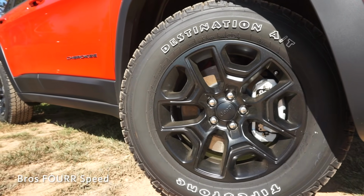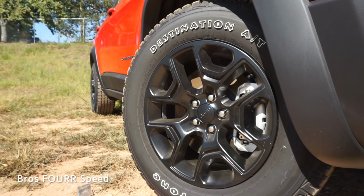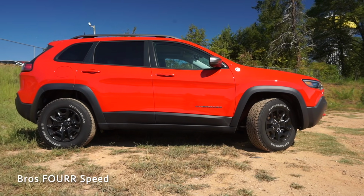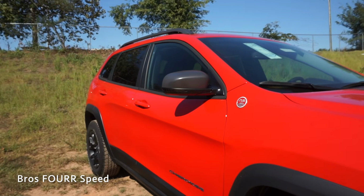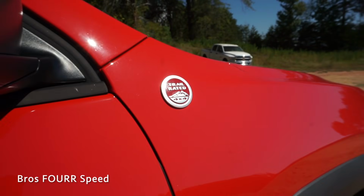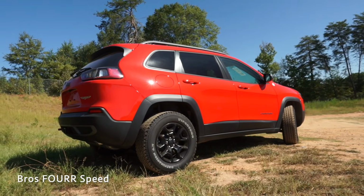Moving to the side, this has a set of 17 by 7.5 inch black alloy wheels wrapped in Firestone Destination all-terrain tires. Disc brakes are in all 4 corners. As we make our way up to the side mirrors, they are finished off in silver and also have the integrated turn signal along with blind spot monitoring. Just in front of that is the Trail Rated 4x4 badge. The fender flares and the lower side skirt trim is all finished off in black.